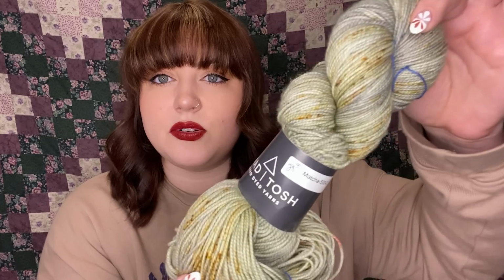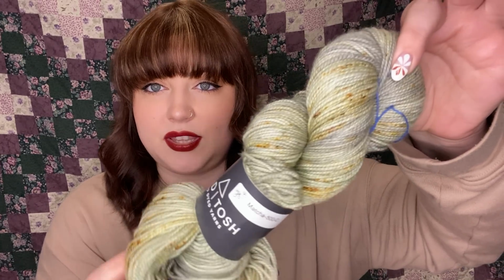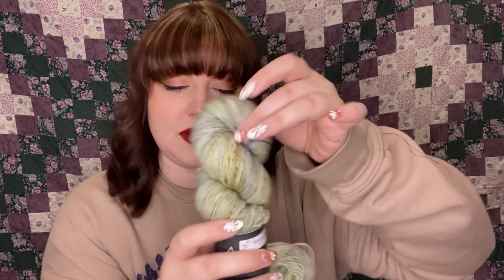And she sent the most amazing skein of yarn. Megan has this amazing ability to understand the exact colors I love in yarn. She sent me this amazing blue that I'll show you here in a minute because it's in a project. And this one is the most gorgeous gray-green with these gorgeous gold flecks. It is called Matcha by Madeline Tosh. It is a 100% superwash merino, but it's like a twisted merino. So it's got this really cool texture. And this color is everything.